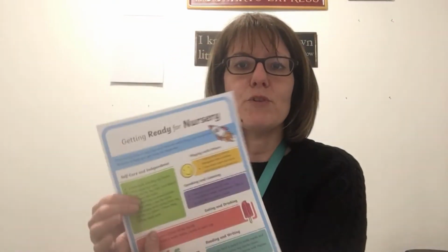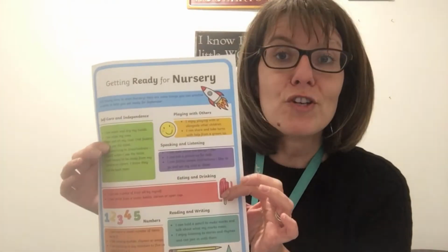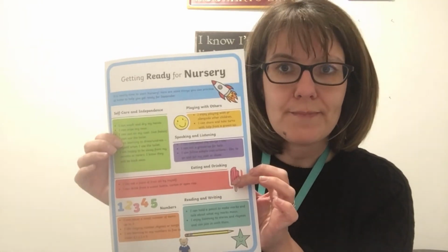Brilliant. Now, the last thing in terms of getting ready for nursery is a nursery poster. And on this nursery poster, there's just a few things in the different areas of their learning.